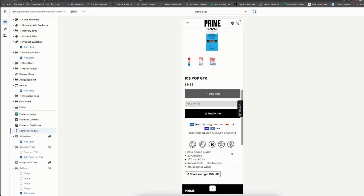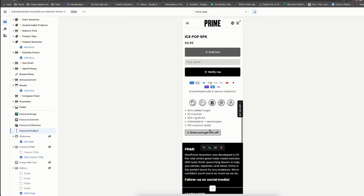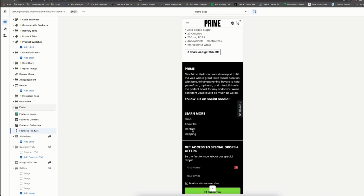Payment badges to ensure people have the right payment method they can use and know which ones we have available. Visualized bullet points around what's inside the actual product. And then we have additional information here below, so that they can quickly access this information if needed.